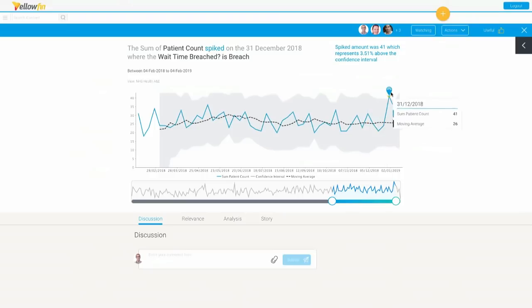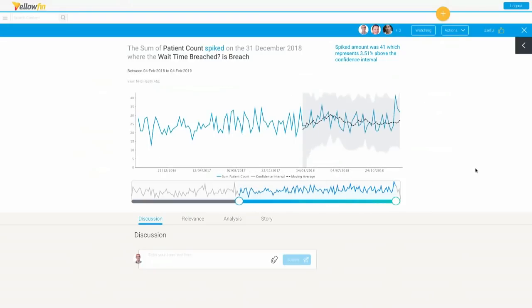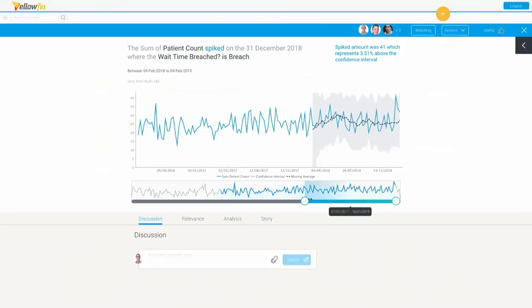confidence interval. And we can see here on the signal that Yellowfin has created, it's picked this up. It's noticed that the actual value has gone 4% outside that confidence interval. And that's something we really need to respond to. So that's a signal that I want to keep track of, and I can review that further. I could go and adjust my time period to see what previous periods of data might look like.